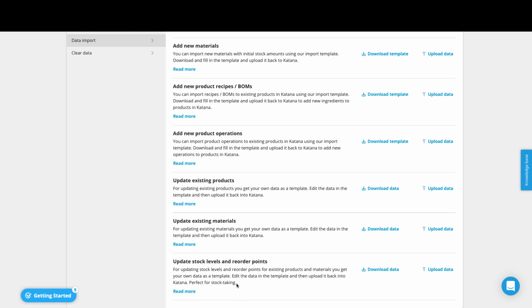In the cases where you're doing stock level updates or reorder point updates, you can download your existing data here as well, do a complete cycle count, and then upload it back into Katana to generate a stock variance report or stock adjustment and have that information update all in one go. And if you're using the integrations, the advantage here is it automatically updates all of the stock on your websites too.